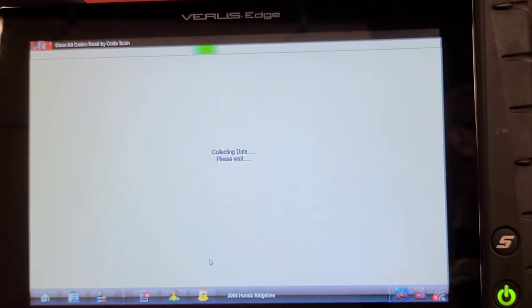So it shouldn't be over voltage now because I have a clean battery charger hooked up to it. It's set at 13.4 volts. And we'll go through this and then position it on the hoist so I can check that speed sensor.